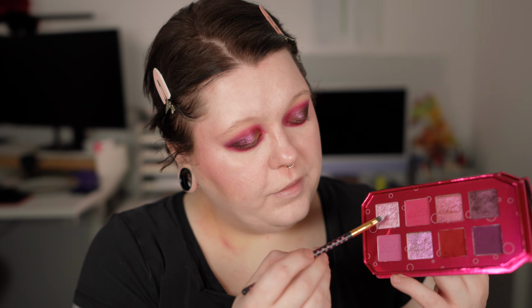Let's finish it up with the inner corner highlight. I take that super light shade here and apply it. And here we have the finished look. On the lips I'm wearing the Natasha Denona My Dream lip pencil together with the Fenty Gloss Bomb Sticks in Blaze Donut.